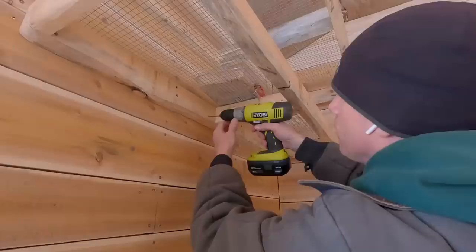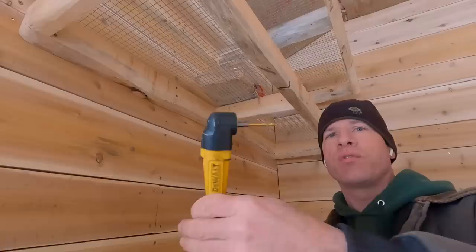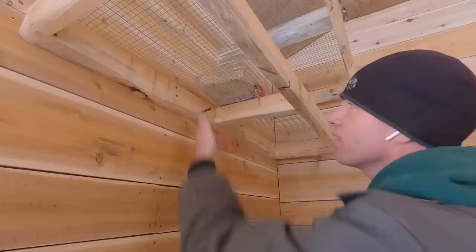Oh, that's not going to work. Can't get any angle on that. Well, let me get a different drill set up, but I don't know if I'm going to be able to pound those in. Well, let's try. This is one of the most useful tools. Put a screw bit in there or a drill bit. Can I swing it? Oh yeah. Perfect. See how classy that is? Very classy.